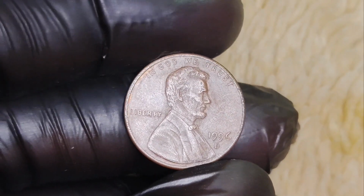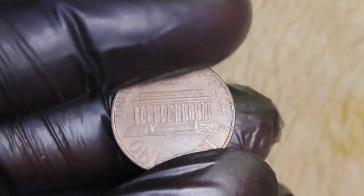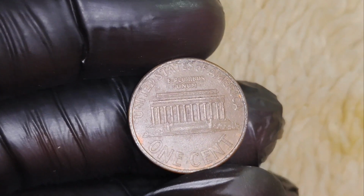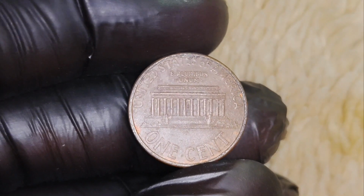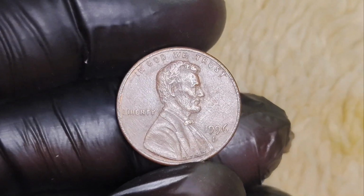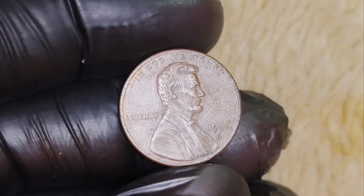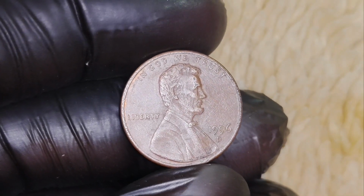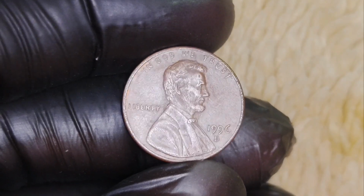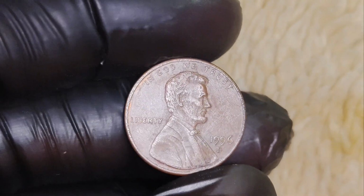One of the first things you need to look for is a high-quality strike. That means the coin should have sharp details in Abraham Lincoln's hair, the bow tie, and the lettering on the front. Coins that have a perfectly clear and strong strike are rarer and, therefore, more valuable. Coins that appear in mint condition, which means they haven't been circulated or show little to no wear and tear, are especially sought after by collectors.